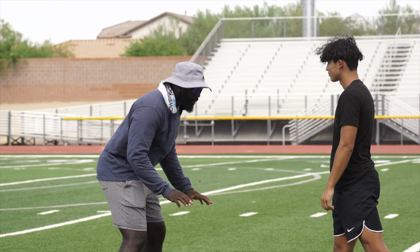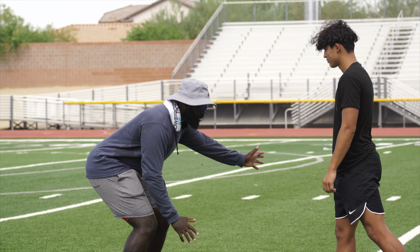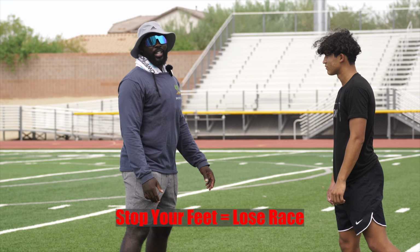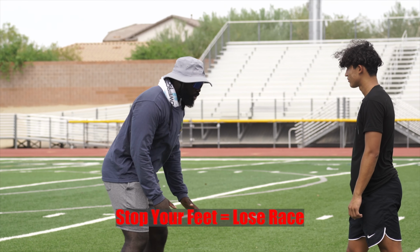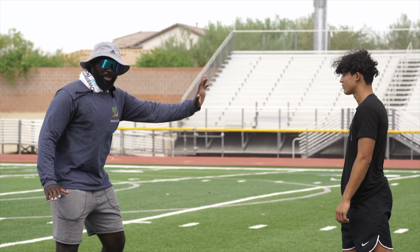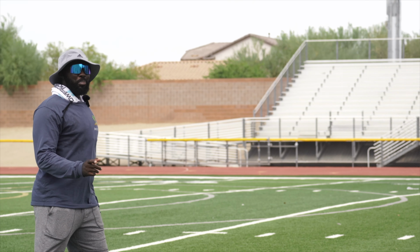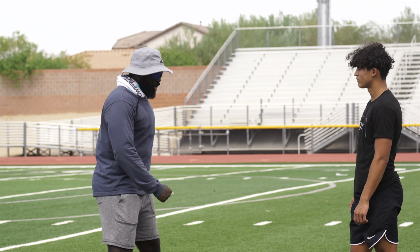So just work your technique, whatever you do, right? And make sure you're moving your feet. If you stop your feet and just try to shoot your hands, instantly you're losing the race. You're going to get beat. So make sure you move your feet, right? Try to stay on top of him. Kick step, that's another thing. Kick stepping is the reason why a lot of DBs get beat, because they don't kick step. They just turn and run.